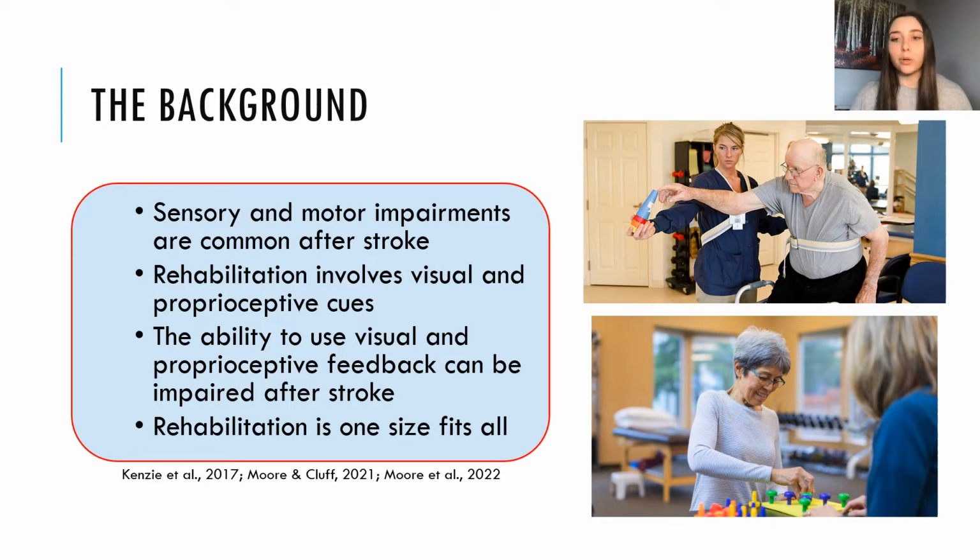Learning is a pillar of rehabilitation, and visual motor learning involves both visual and proprioceptive feedback. However, the ability to use visual and proprioceptive feedback to learn and improve arm movements can be impaired after stroke. Proprioception may also impact the ability to detect errors and learn from them.